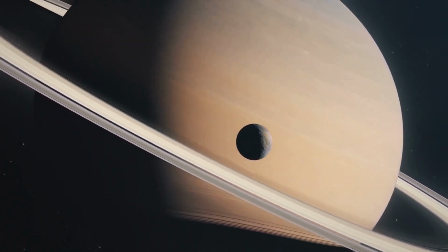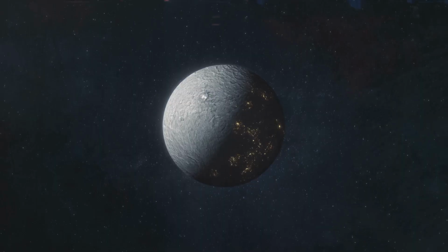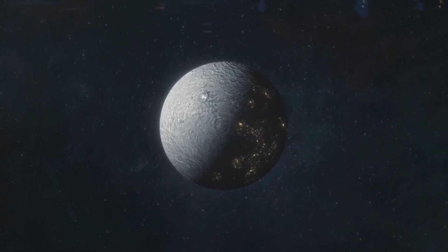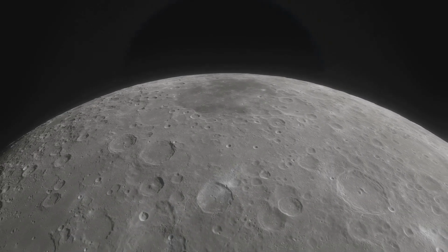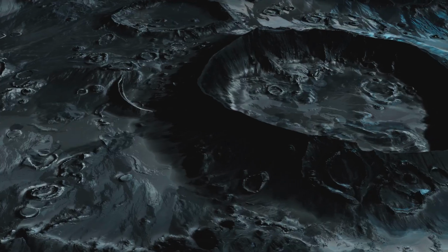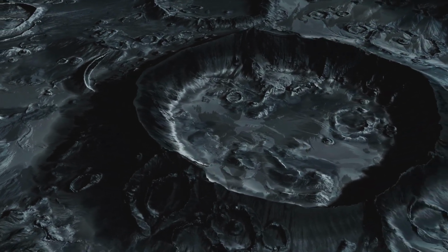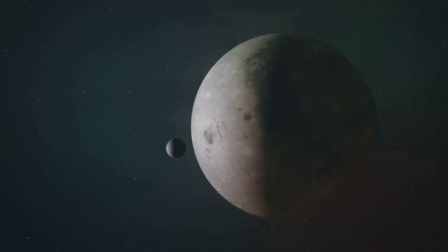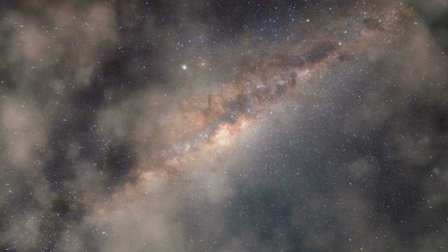Farbauti, named after a giant in Norse mythology, is a small, irregular moon. Its diameter is estimated to be only a few kilometers. Like many of Saturn's outer moons, Farbauti has a dark surface, reflecting very little sunlight. This dark surface suggests a composition rich in carbon and other organic molecules. Farbauti's orbit around Saturn is retrograde, meaning it orbits in the opposite direction to Saturn's rotation.